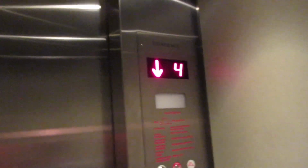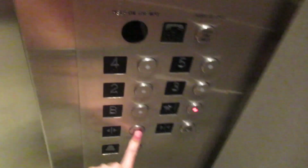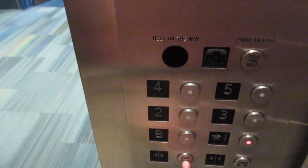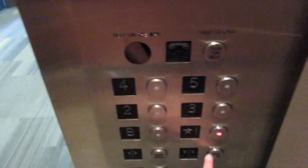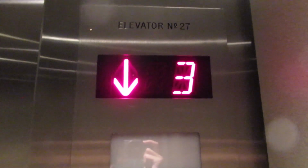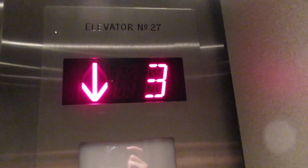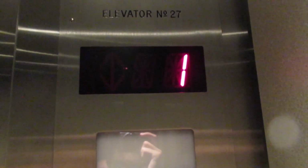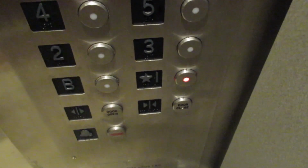And this is elevator number 27. Elevator number 28 does not access the basement, as you can see. Going down? Yeah. Which floor? 1. Anyone else coming? No. Door close works, I like that. I also like how the arrow lights up purple for down. And here we are.